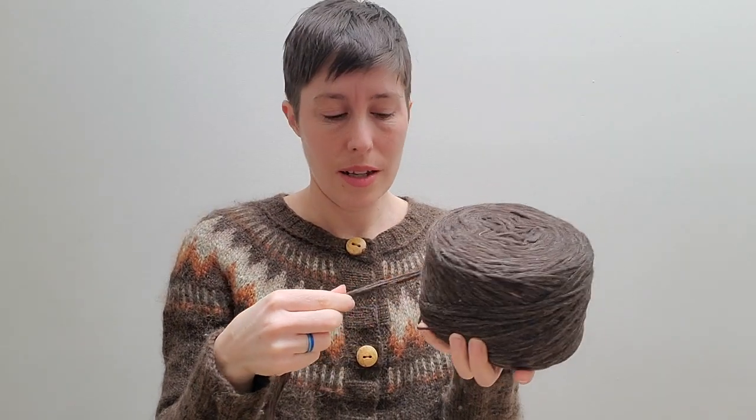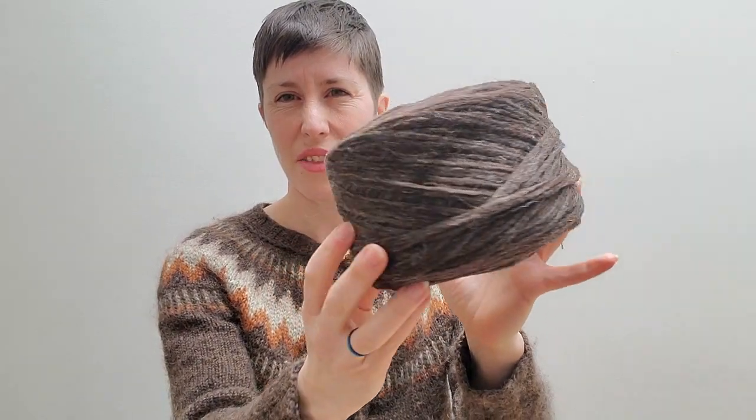I've never worked with it. I'm very excited to try it. The color is gorgeous, heathered brown. This one is sold in 227 grams. So, 100 grams, 227 grams, it is packed.